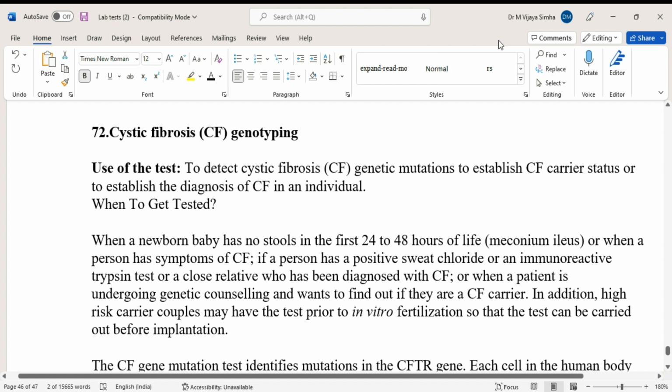Hello guys, today we are going to discuss a blood test called cystic fibrosis genotyping. The test is used to detect cystic fibrosis genetic mutations, to establish CF carrier status or to establish the diagnosis of cystic fibrosis in an individual.